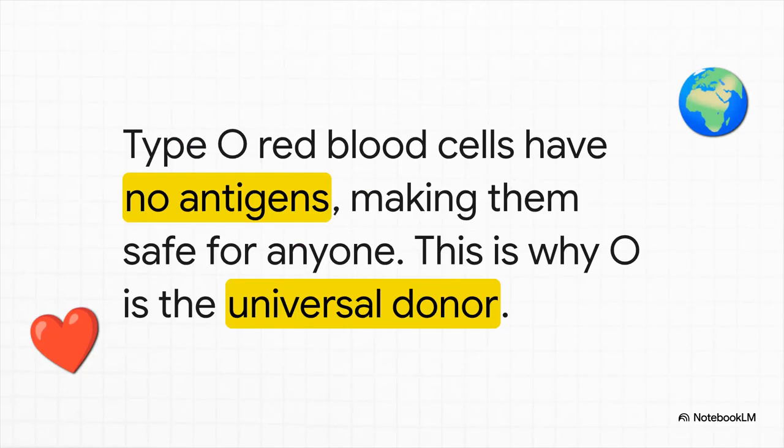So let's take a look at type O blood for a second. The cool thing about its red blood cells is that they have no antigens on their surface. None. And what that means is they won't trigger an immune alarm in someone else's body. And that is why type O is known as the universal donor. It's the blood type that can be given to pretty much anyone in an emergency, which is just incredible.